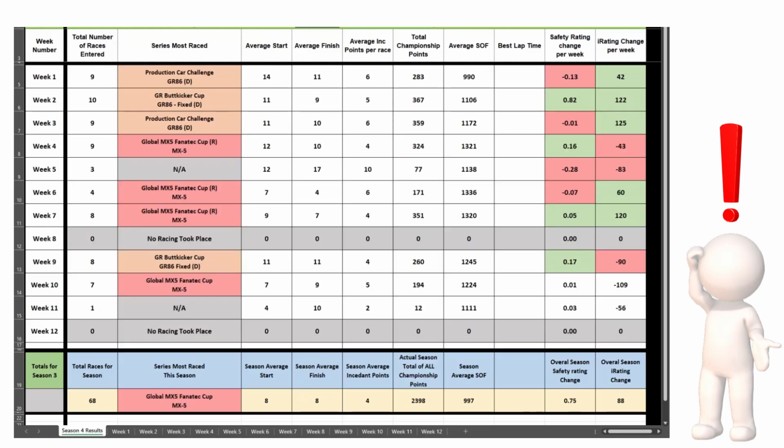Yours will be empty, but what you're looking at here now is season 3 of my results for that entire racing debacle. I didn't have a great time, it has to be said. I was experimenting and it didn't go so well. This is the opening page, and here is a summary of all of your results.